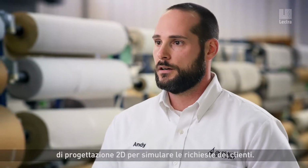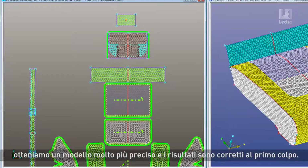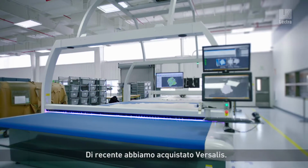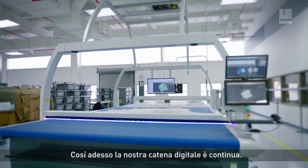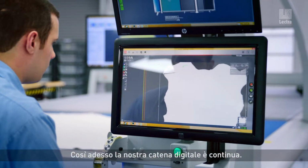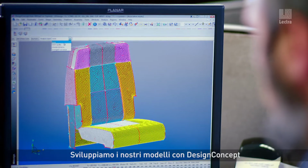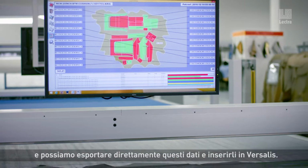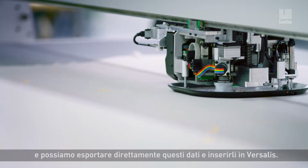We would do the best we could with our 2D software to mimic what they required. Now that we're using the DesignConcept 3D software, we get a much more accurate pattern, and we get things right the first time. Now, recently, we made the acquisition of the Versalis. So now we have a continuity in our digital chain. We are developing our patterns using DesignConcept, and we can directly export this data and feed it into the Versalis.